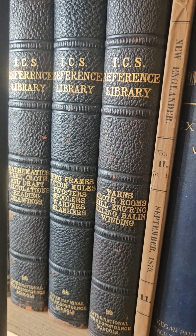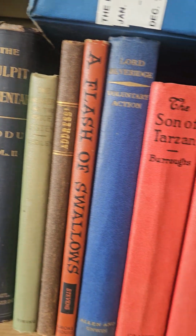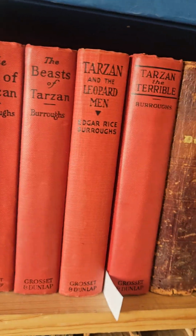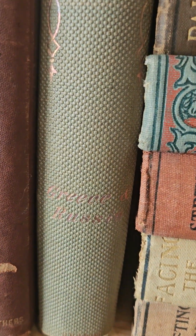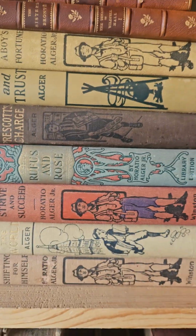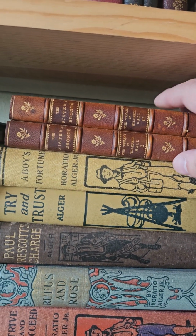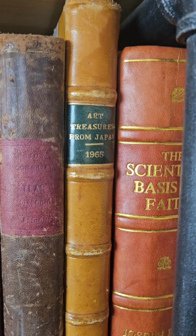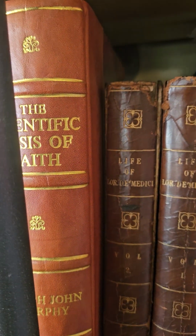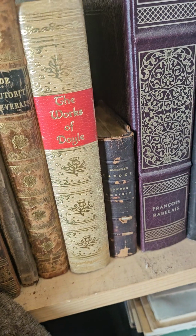We got a few textile type books. More religious books. We got some Tarzan by Edgar Rice Burroughs. We got a German Bible. Travels in Greece and Russia. Here's some Horatio Alger Jr. Here's a couple more Bronte sister volumes. Really nice condition, leather bound. Got Art Treasures from Japan, The Scientific Basis of Faith, The Life of Medici. Don't know how you say that.